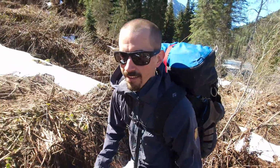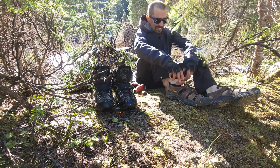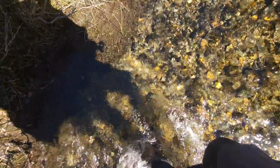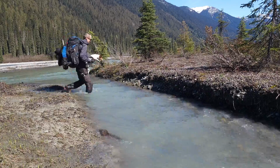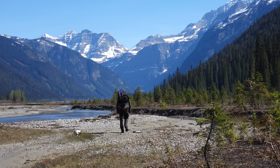Just keep going ahead. If you can't tell, I am having a lot of fun right now. Just to go out and explore, and whatever happens, happens. Ah, yes. I don't want to get too far ahead of myself, but I think this is going to work.